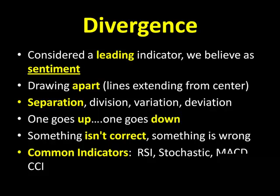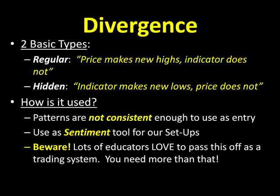In other words, we see divergence in our trading charts when one thing goes up and the other goes down. Basically what it tells us is that something isn't correct, something's wrong. And we're usually going to look for indicators such as the RSI, stochastic, MACD, and CCI. So divergence is when one thing goes up and one thing goes down, so it goes in the opposite direction. It diverges from the center.